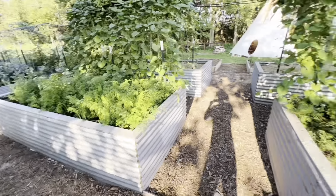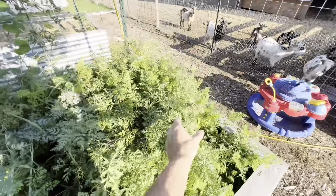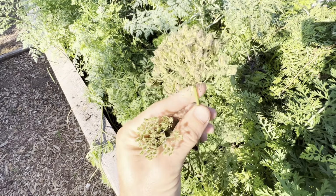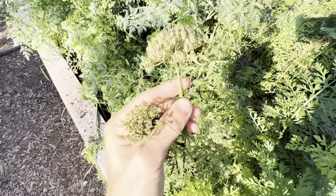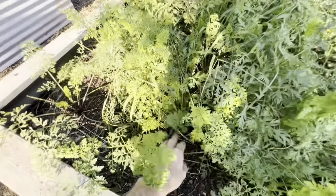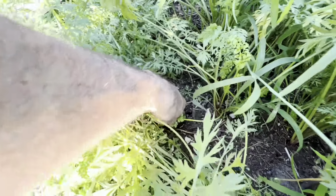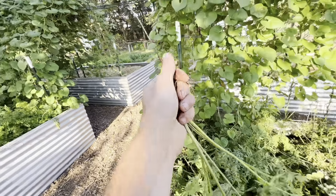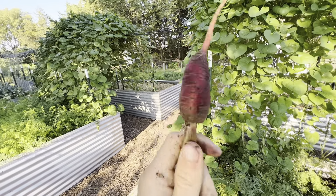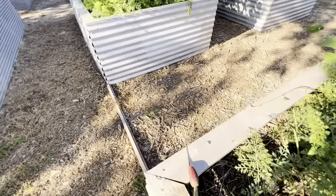I got carrots. And carrots, remember how I said I was gonna save these for seed? You can see that they have indeed put on seed. So pretty soon we will cut this off and stick that in the bag. But we've been getting a decent amount of carrots off of this. Let me see if I can go down here, and this one's not gonna be a good carrot, but these are the purple Rouge carrots from Baker Creek, I believe. So they're kind of cool, kind of neat.